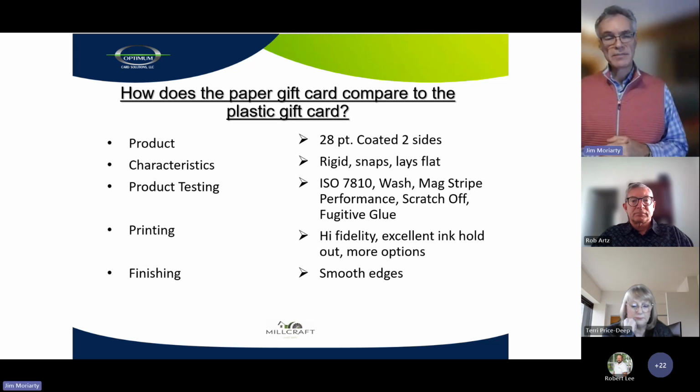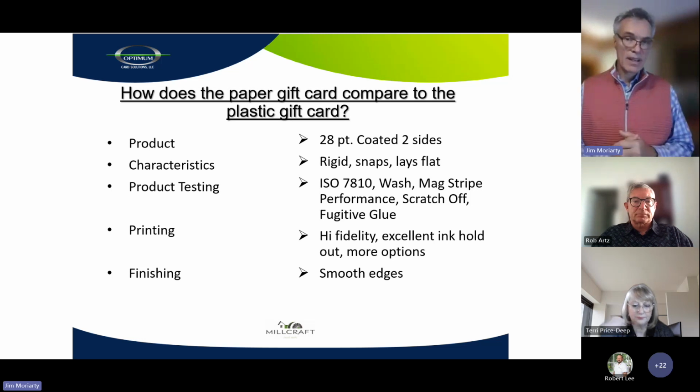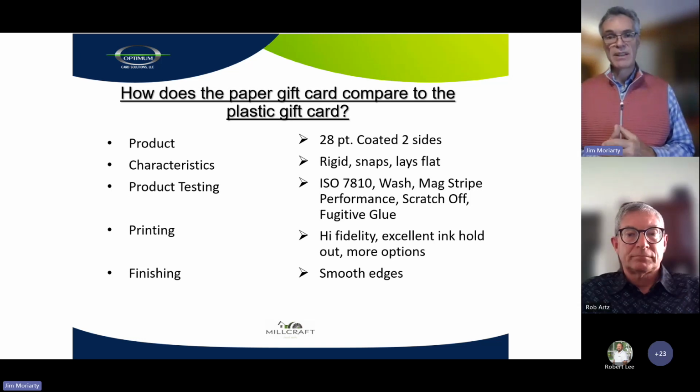In terms of printing, if your job involves printing, managing print, understanding print, you know how important full color printing is and the smoothness of your substrate. So you're able to get high fidelity, excellent ink holdout for high-end printing. And along with paper become the additional options of other embellishments.